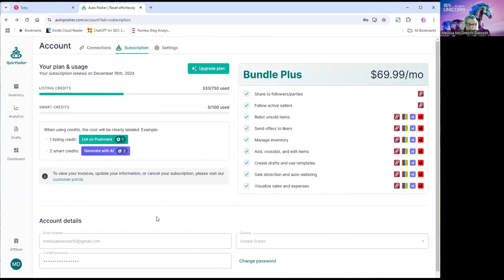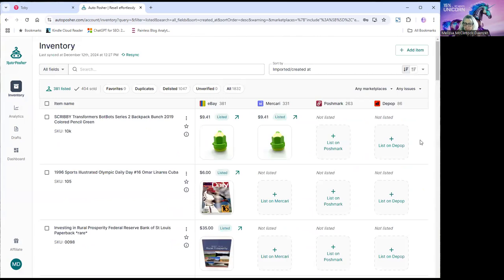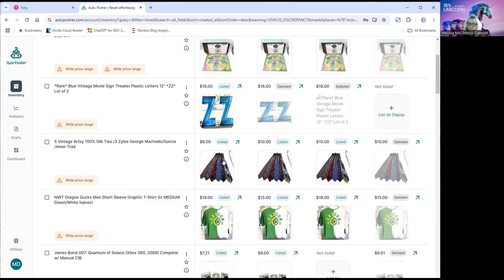Okay, so let's go back here. And there was something I was going to show you. Oh, on the inventory, you can also check to see if there's any issues. And this is how I have caught duplicates. So you could say any issues, partially delisted. That's usually how you catch a duplicate. They don't have a duplicate listing, but they have a partially delisted listing. So sometimes when I sell similar and sell similar, I'll change the title around and I'll forget to delete the old one. Not often, but I've caught myself the last month. I forgot to delete the old one, I reposted the old one, then I had two listings of the same item. And it normally happens with these letters, right?